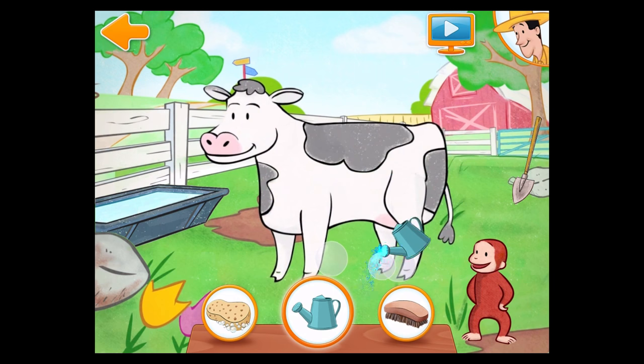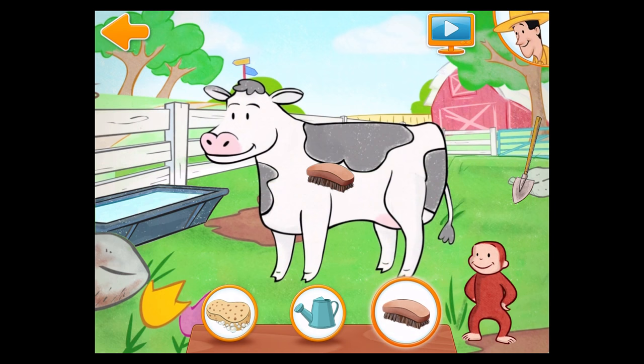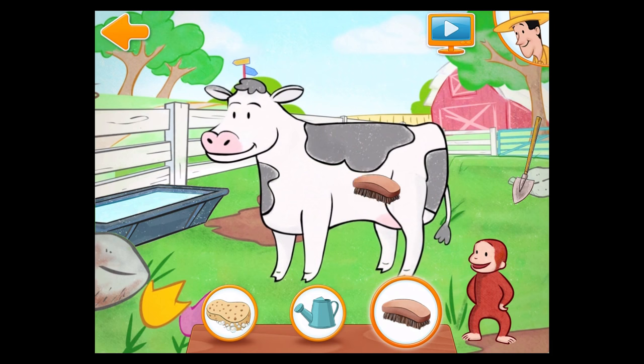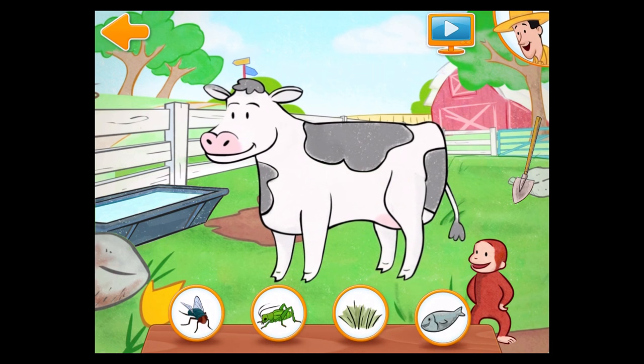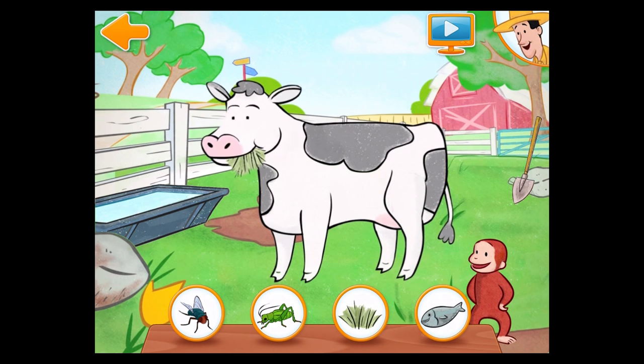Amazing! And now that you've washed her, she needs to be brushed. Great job! Kelly the cow's never looked so good. Did you hear that? Kelly the cow's tummy is rumbling. Now, what would she like to eat? Here are four foods to pick from. Whoa! Nice work! Kelly the cow is 100% happy.